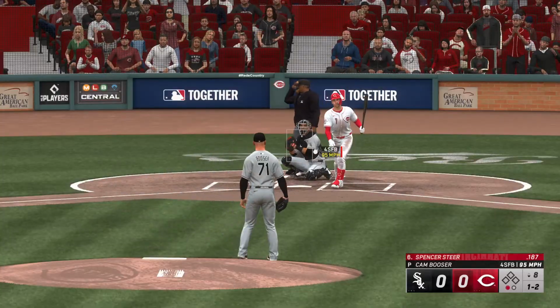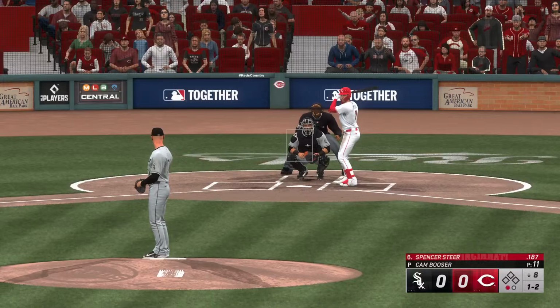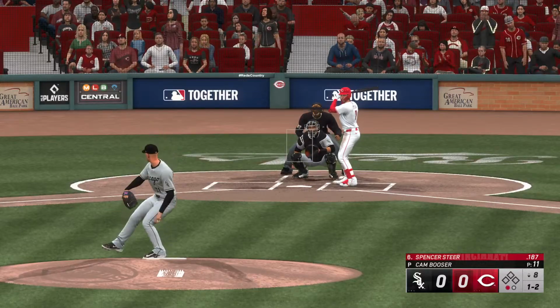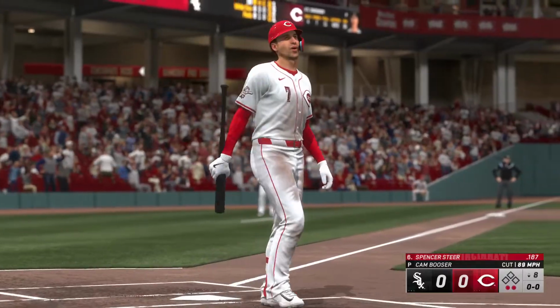There's a swing and a miss. Well, a come and get me fastball right there. He didn't look ready for the velocity. I think it'd be a mistake to throw him anything off speed right here. Chases the fastball up the ladder, struck him out.